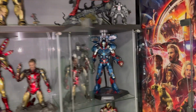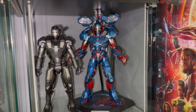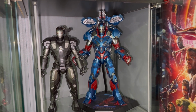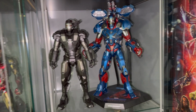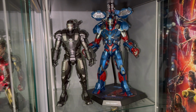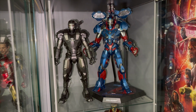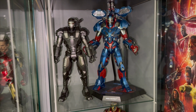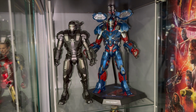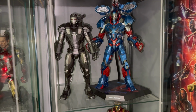Then we'll move on to the other shelf here. This one, we've got War Machine, and then we've got the Iron Patriot War Machine from Avengers Endgame. I absolutely love this armor. This is probably my favorite armor that War Machine's ever had in the MCU. It looks really cool, and I highly recommend it. And it's from Iron Man 2, which is a very underrated movie. I actually love that movie. I know a lot of people don't, but I'm a big fan of the movie and a big fan of that armor.